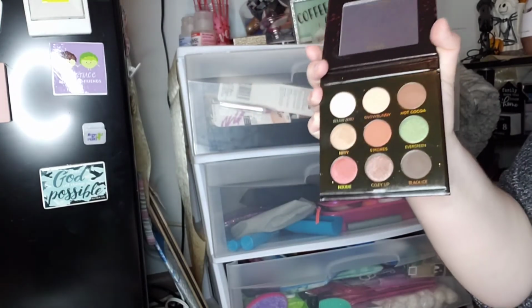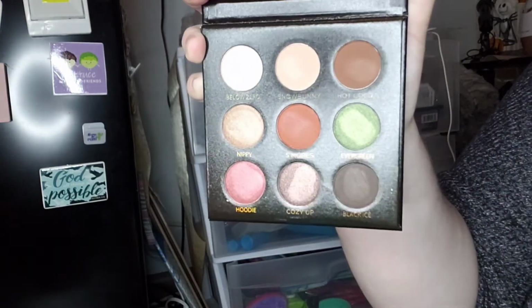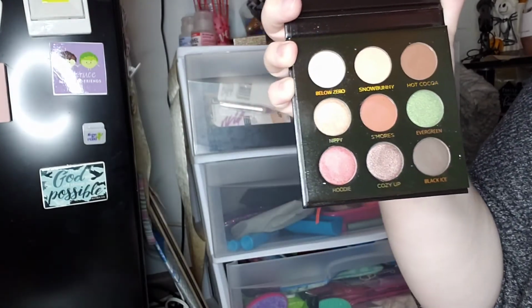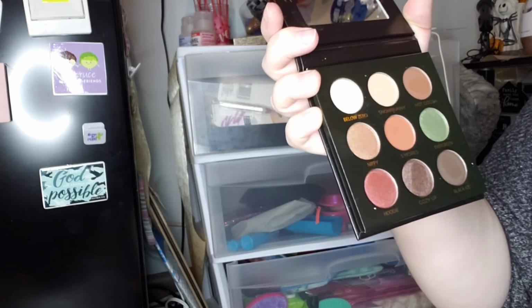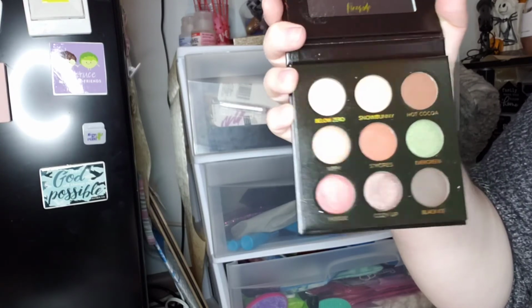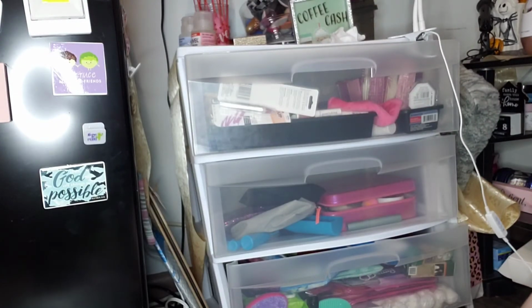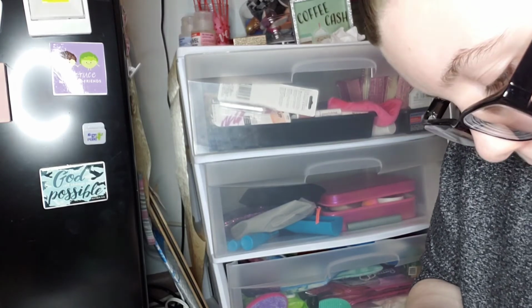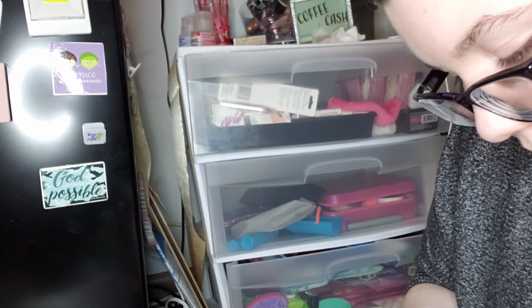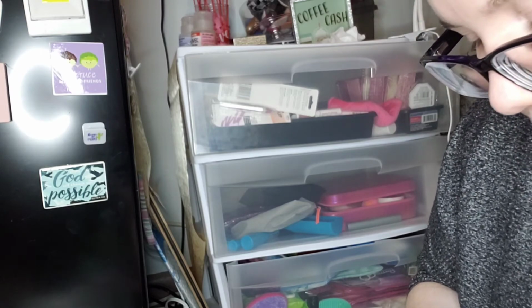So I'm not going to be doing swatching, and you guys can see the names of the colors. There's Below Zero, Snow Bunny, Hot Cocoa, Nippy, S'mores, Evergreen, Black Eyes, Cozy Up, and Hoodie. Very pretty colors, you guys. For sure. Now I got this Complex Culture one, and it says, ideal for light to medium skin tones, workwear, brunch, and night out. Them are the three categories they have on the back.